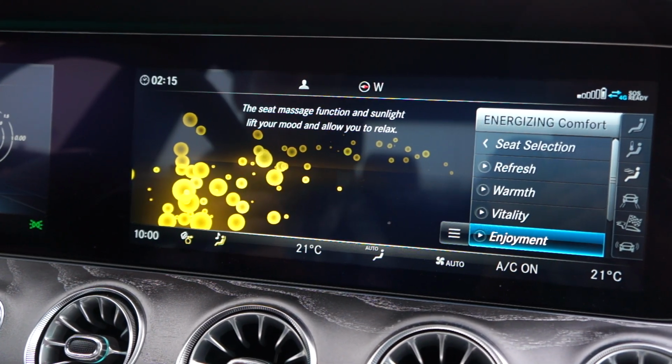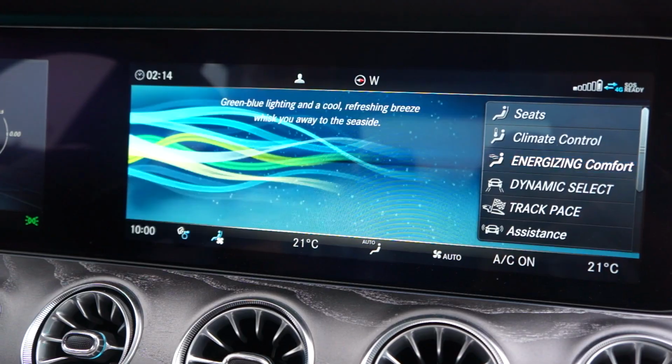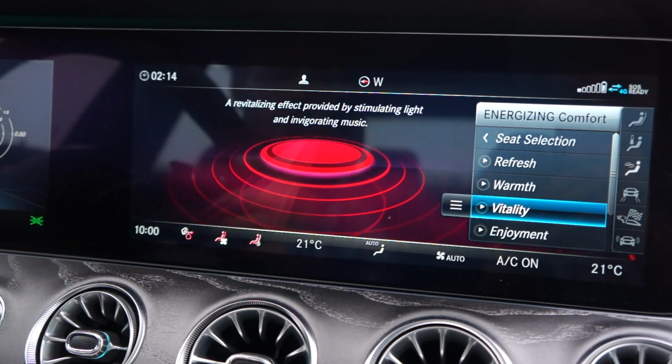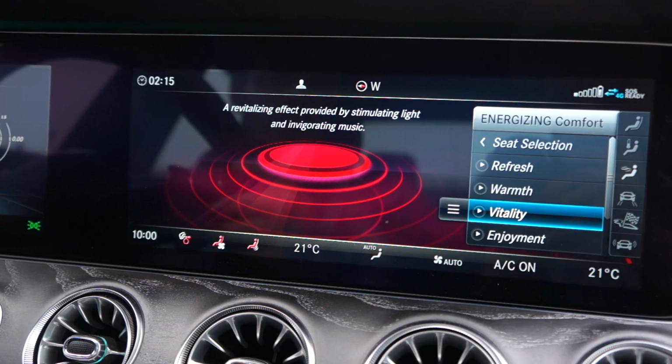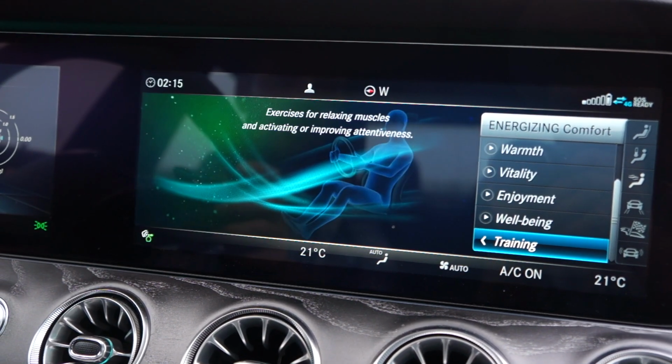So I can only assume that the ambient lighting is also changing. Yeah, so in case we weren't clear, what this actually does is when you select one of these moods, it changes everything in the car to suit that mood. It changes the style of the massage, heated or cooled seats, what the air conditioning or climate control is doing, and it plays what I can only describe as Mercedes branded music.